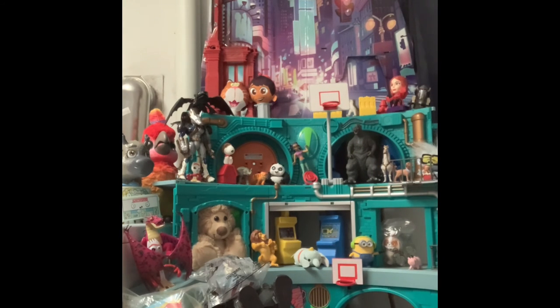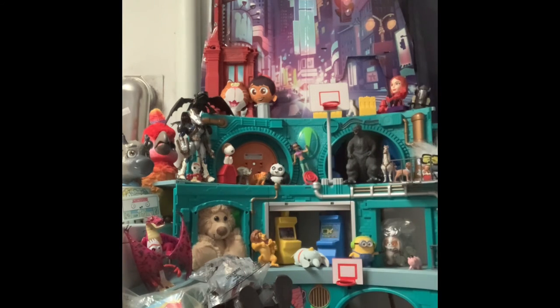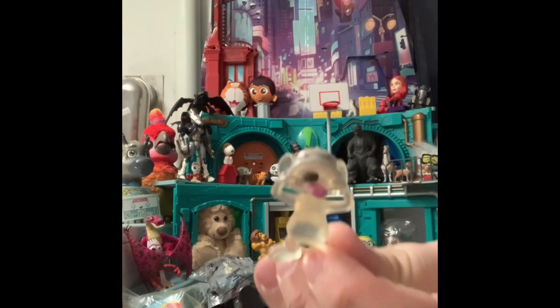Let's see what this last stuff is. Okay. So we have a wind-up monkey. And I don't know what that is. Almost looks like an alligator or a sword. An alligator sword? Maybe it is an alligator sword. Here's a monkey sticking out his tongue.